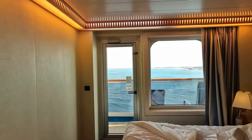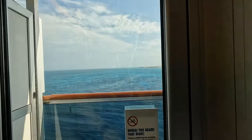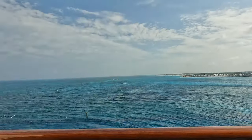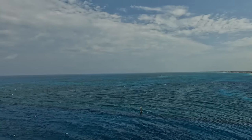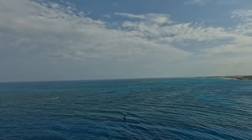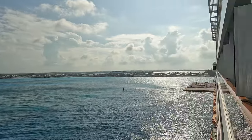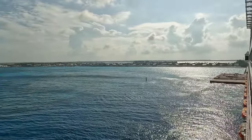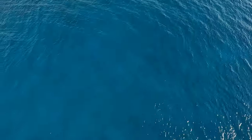Good morning from Bimini, Bahamas. Let's go take a look outside. What have we got here? Sticking door, that's what we got here. Oh, look at those waves breaking over there. Beautiful blue-green water.